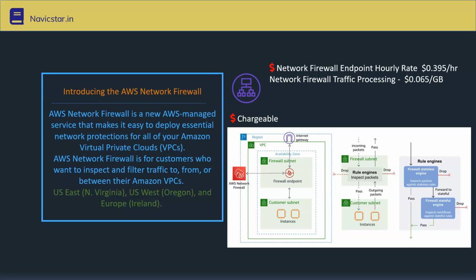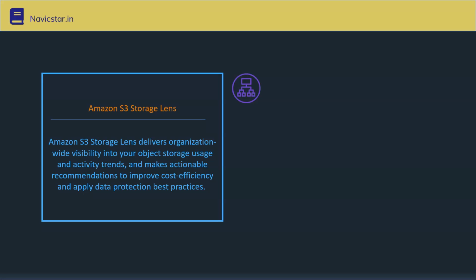So you can see we try to explain it here, the services and the chargeability, so that it will be very clear what all services are launched and what is the charge associated with this. Okay, so let's check out what are the new things which we have right now. The next good thing which is launched is Amazon S3 Storage Lens.